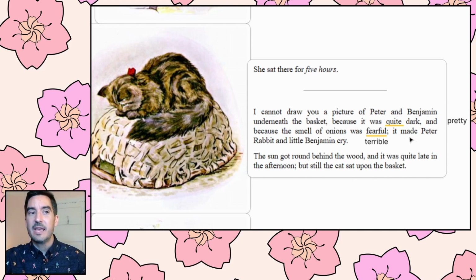Well, it made Peter Rabbit and little Benjamin cry. So the smell of onions was fearful. The smell of onions made Peter and Benjamin cry. If you cut onions, it makes you cry. So they're crying under the basket. Oh, maybe they're scared too. And so the author didn't draw them because it's too sad.